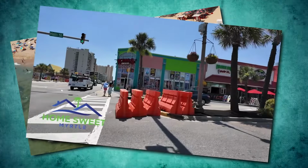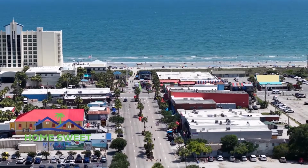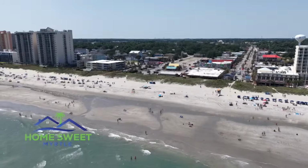You've probably seen the pictures. Peaceful beaches, friendly neighborhoods, golf carts instead of cars. But North Myrtle Beach isn't perfect for everyone. In fact, there's a few things that might completely change your mind about moving here. So before you pack up the U-Haul, let's talk about the real pros and cons of living in North Myrtle Beach.